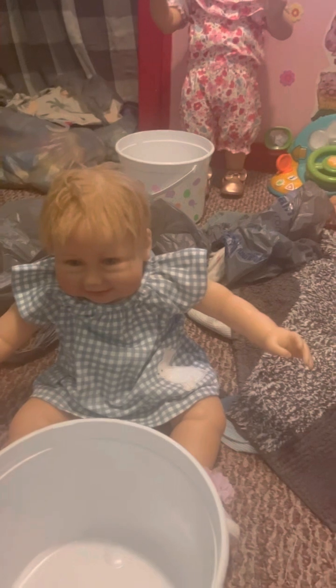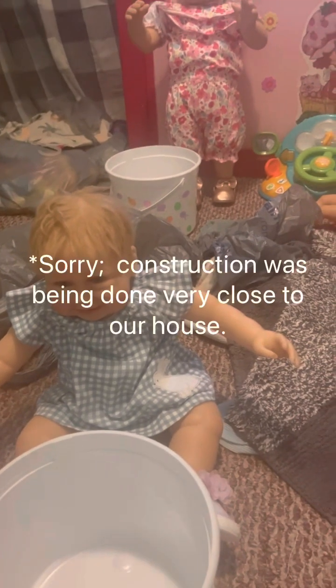So these six are gonna be hunting Easter eggs. And obviously I'm gonna have to help them because they're still very young, especially these two. So yeah, I'm gonna go outside and they're gonna start the hunt.